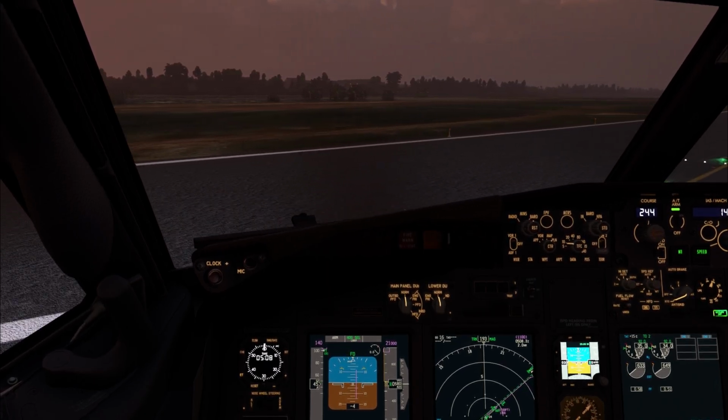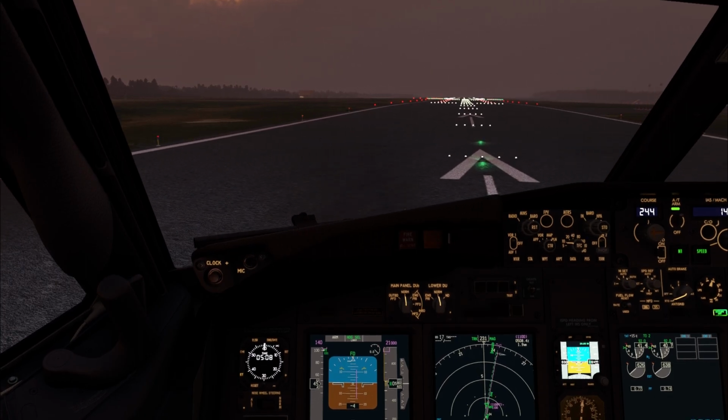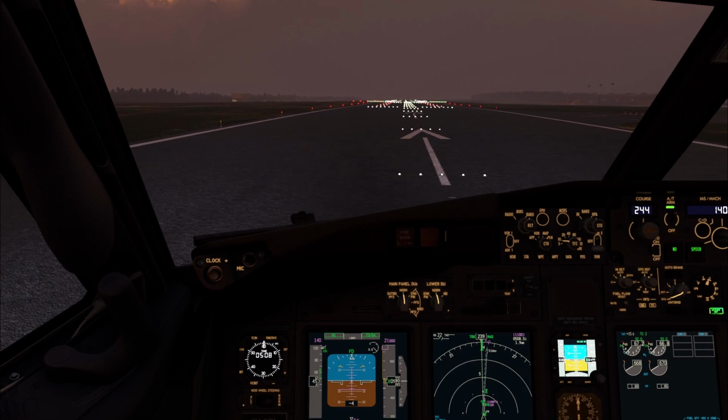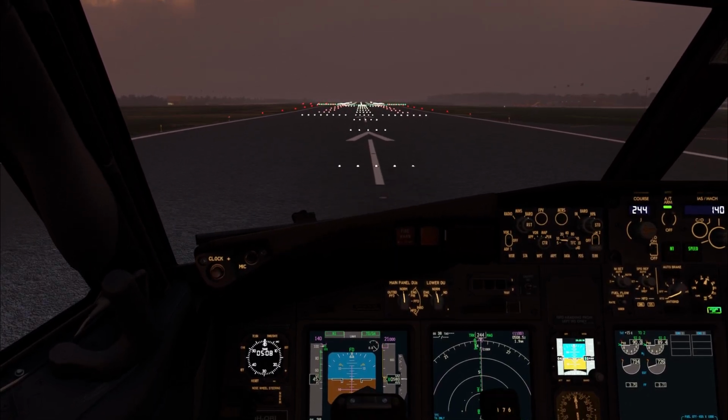Ryanair 2 November Yankee, wind 208 degrees. Runway 24, cleared for takeoff. Ryanair 2 November Yankee. Set takeoff thrust. Takeoff thrust set. Indications normal.